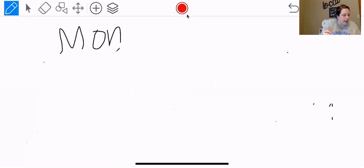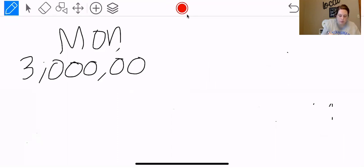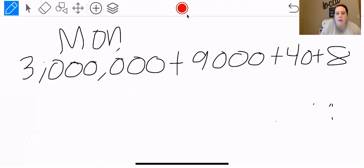All right, so I might give you one like this. 3 million plus 9,000 plus 40 plus 8. Now notice on this one, it does not have parentheses, and that's fine. It can be written like this too. So we have 3 million. That means that we're going to have 7 spaces to fill in. 1, 2, 3, 4, 5, 6, 7.